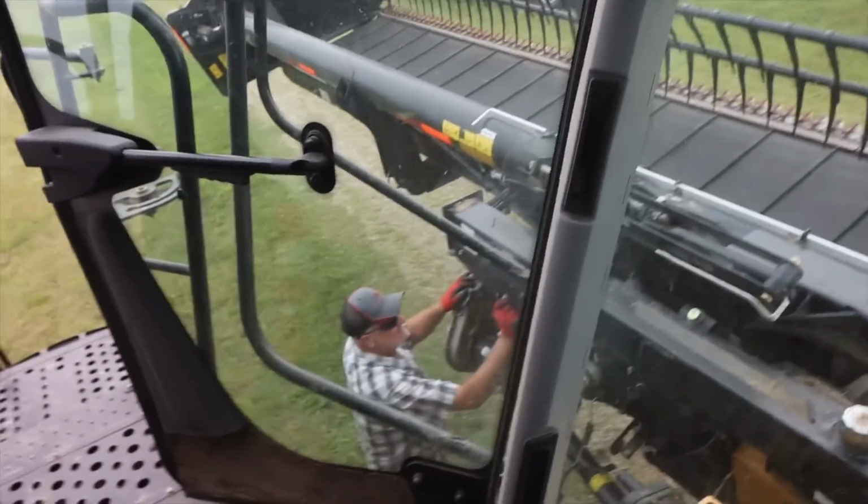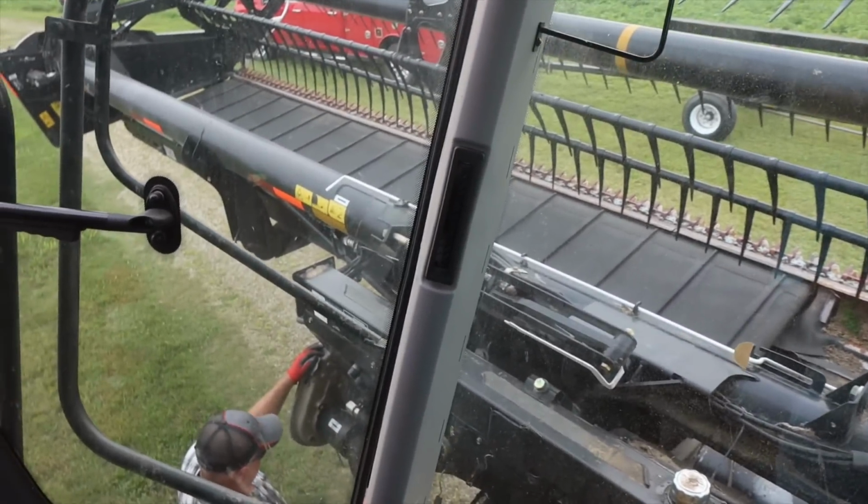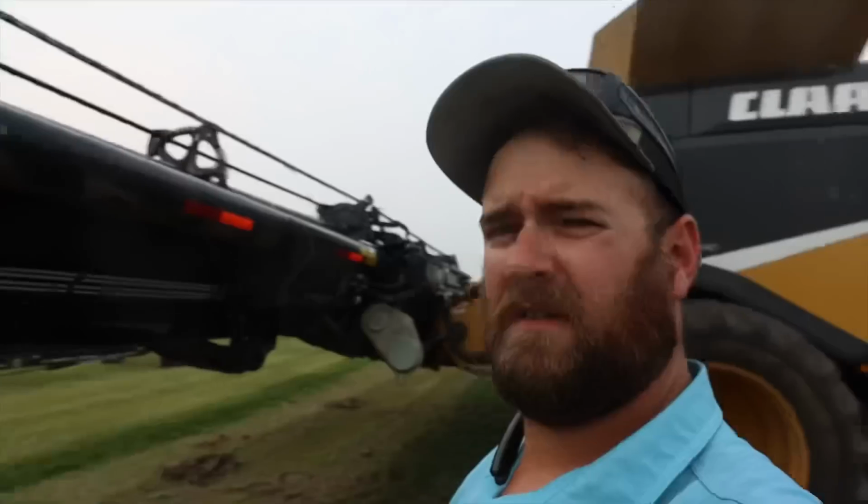We're broke down, we ain't even started. Something's wrong with this belt. Making a heck of a noise when we engage the head. I don't know if we got a bearing issue or what we got going on. We just put some more oil in the head, making sure that wasn't it. That ain't it, I don't know. I just need to put some tension on it. Hopefully that's all it is. Dad's going to engage it and see what we think here.